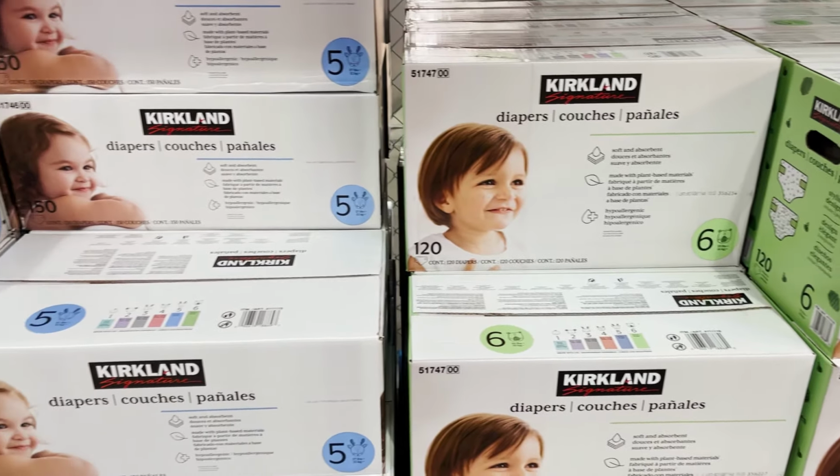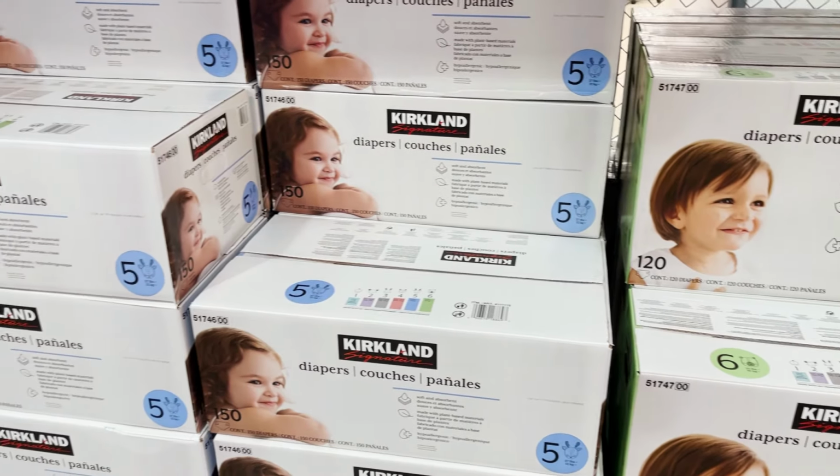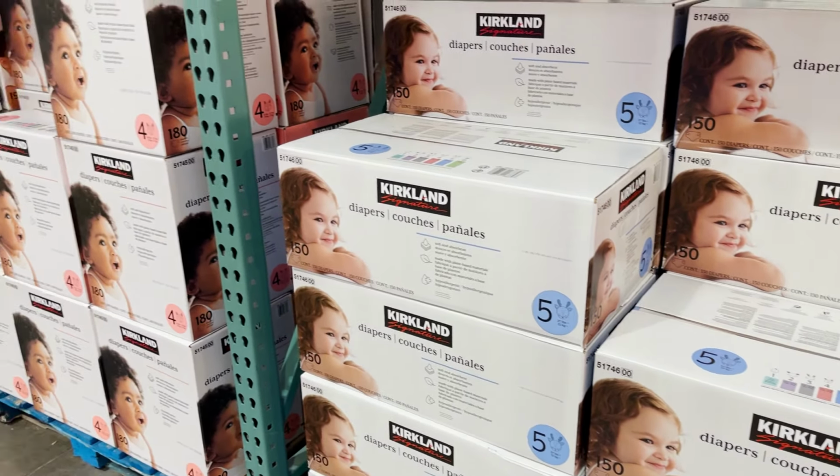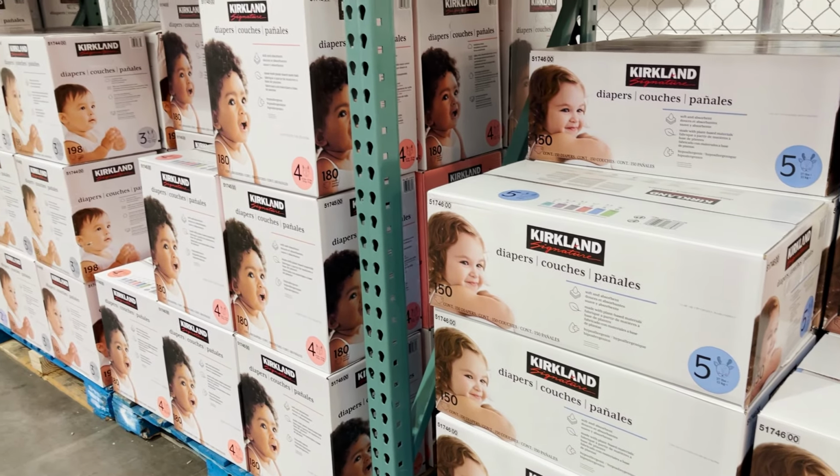One of the ways that you can actually get relatively cheap diapers is to use Costco if you have a Costco membership. Costco usually carries Huggies and Kirkland. Kirkland is their own particular brand, which tends to be a little bit cheaper than Huggies.